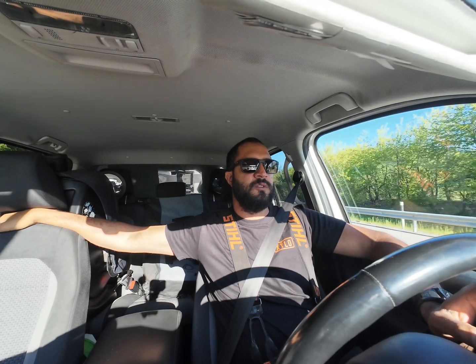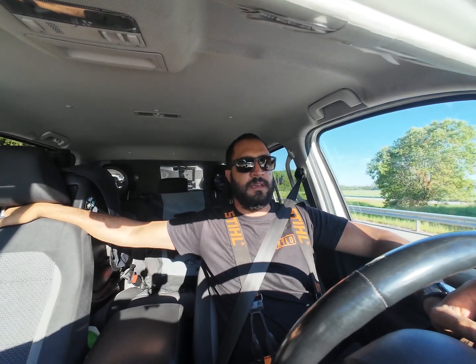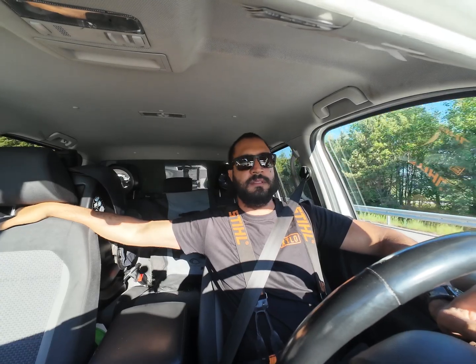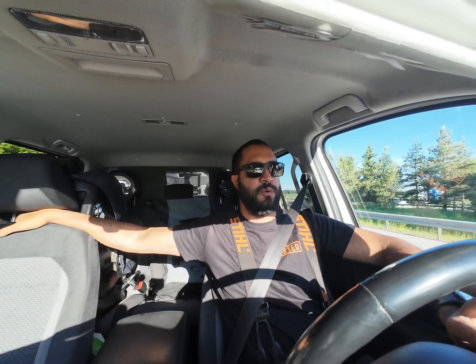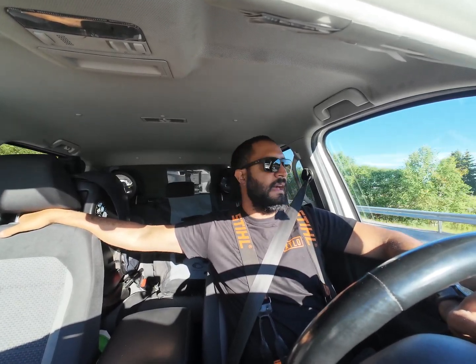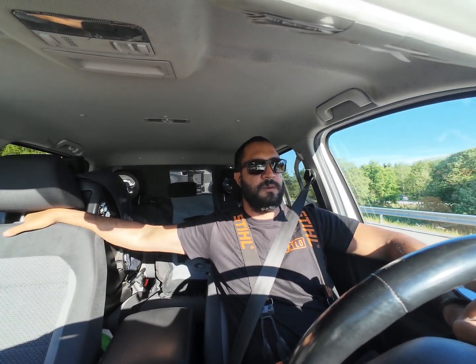Otherwise, he had 2 birches that he wanted to take down as well. I haven't looked at them more than on a photo, so I don't really know what's around it and so on. But I brought basically the stuff for taking down trees as well. We got 29 minutes left until I'm at the post delivery place. So yeah.